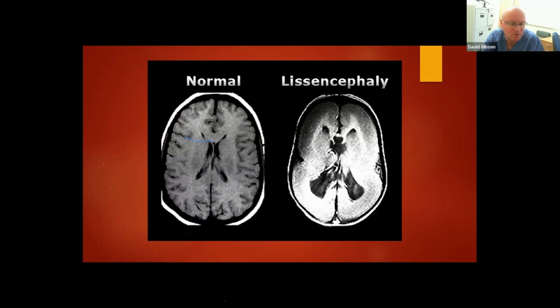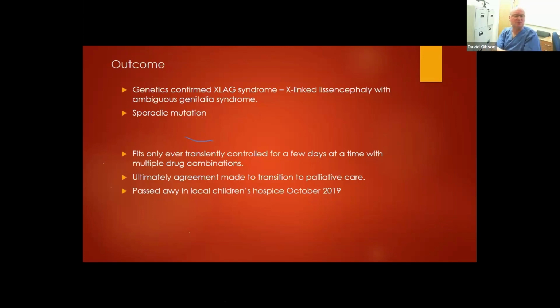And actually what we discovered came through really quite quickly, within a couple of weeks, from our array. The genetic lab phoned us back and confirmed something called X-LAG syndrome, which none of us had ever come across before, but it essentially stands for X-linked lissencephaly with ambiguous genitalia. So clearly this was an X-linked recessive disorder, with our brain abnormality and the ambiguous genitalia as we've seen.